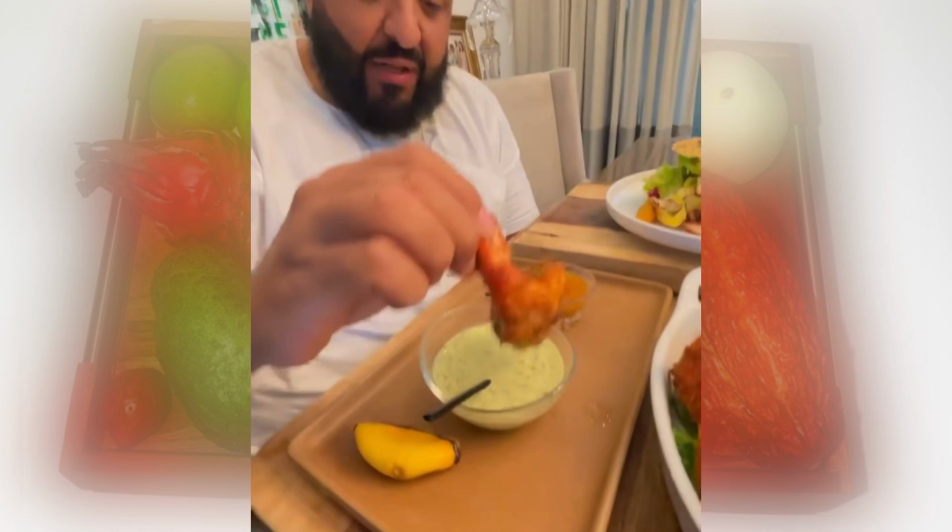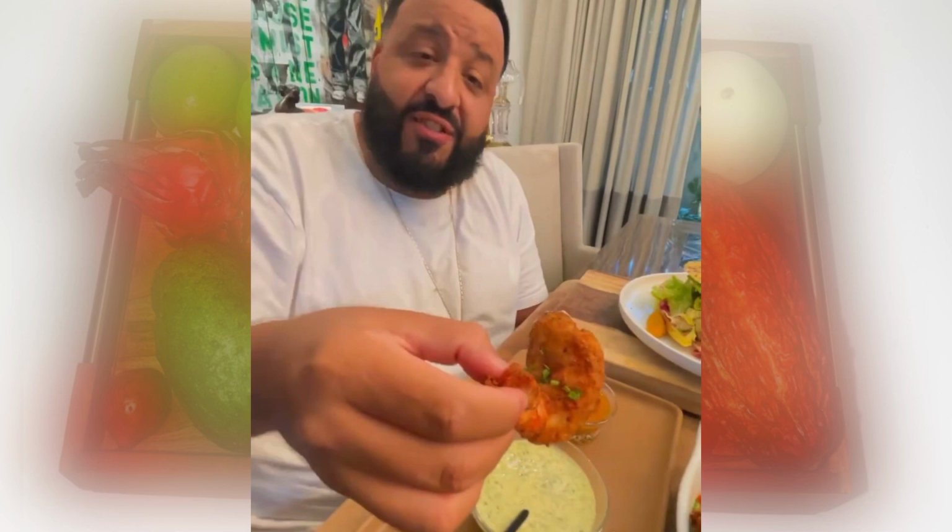What should I go with? This dip or that dip? I would do the green one. So the green one's capers, parsley, listen, lemon. I had it. I showed you this the other day. I needed it again. Hold on. Hot.